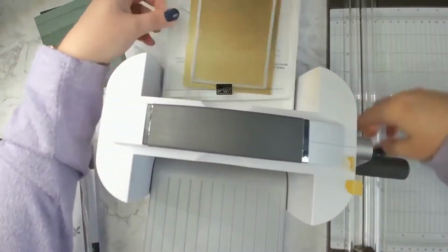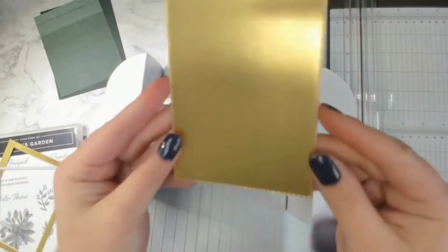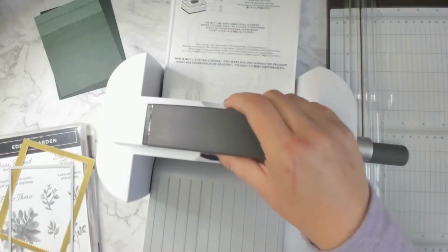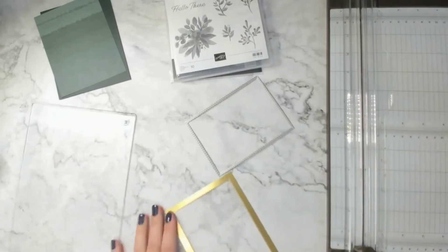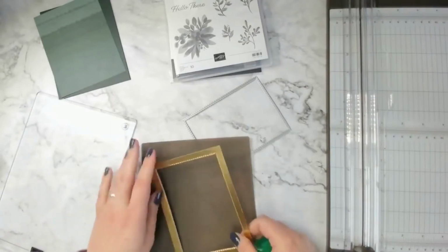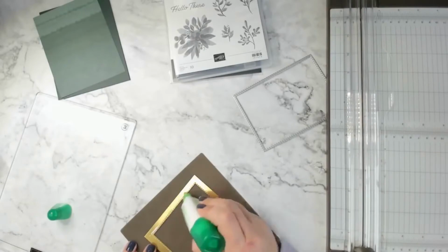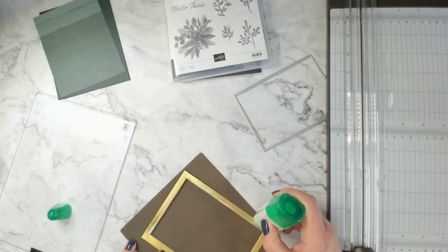Bet that was loud on that microphone. I'm sorry about that. And then I have this piece that I can save and use on another card at a later date. So just a little trick. If you have some cardstock that you don't want to waste any of, that is a good way to do it. So I'm going to get my mat so I don't get glue everywhere. And I'm just going to put a little bit of this liquid glue around the inside edge of this gold foil piece.